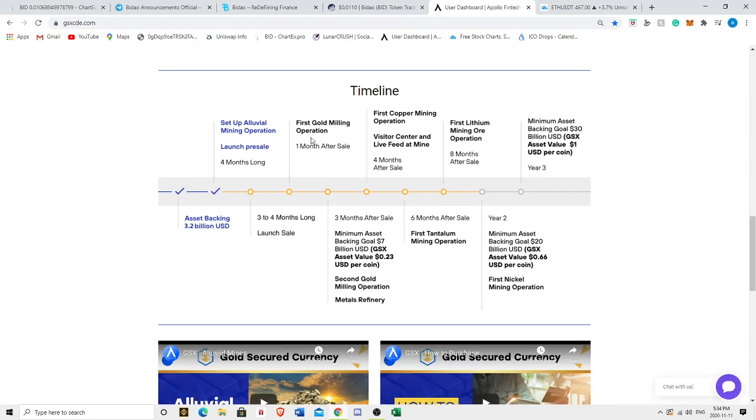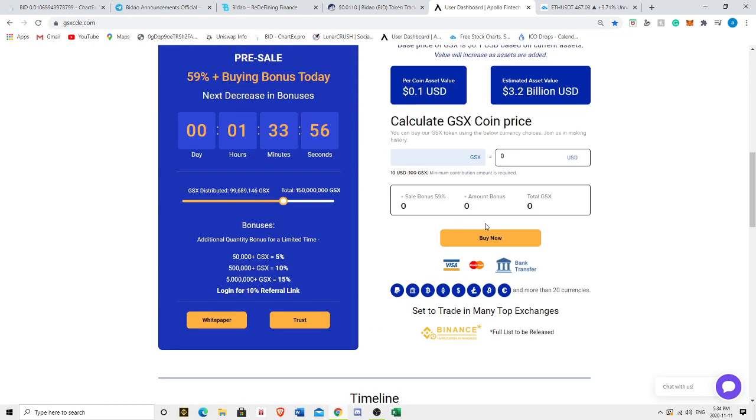Right here, we can see their timeline. They're claiming that in 3 years after release, there will be enough gold and other assets backing the coin to have an asset valuation of $1 per coin. Now, the trading price doesn't exactly have to follow that. The trading price could be less, it could be more. I don't know. We'll see. So that's just one interesting thing about it.